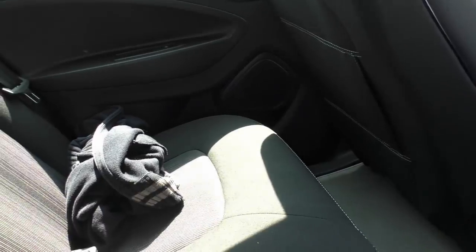Excuse my coat. Okay, that's better. That's definitely a bit better. I have a little bit of leg room there. Again, I wouldn't want to spend a long journey in this car, but it's not too bad actually. Assuming you've not got 6'4" adults in there, I think you'll be okay.